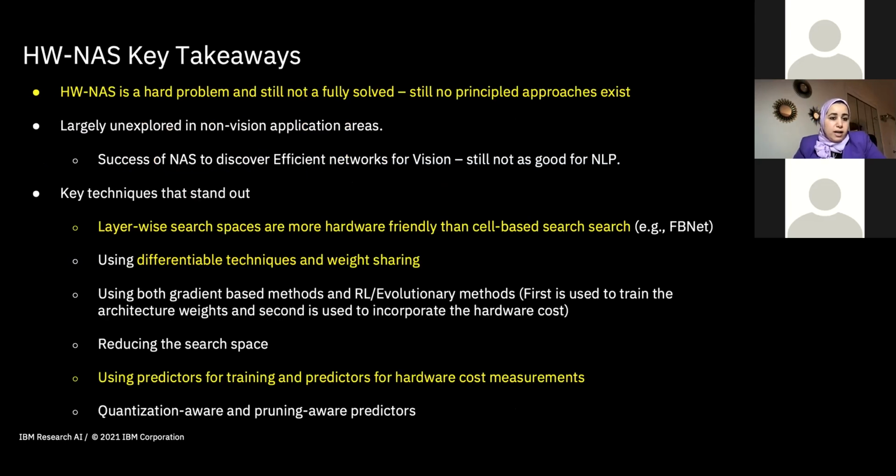So just trying to summarize some of the key takeaways. Hardware NAS overall is a hard problem and still not a fully solved one. And we feel that no principled approaches exist yet. So the key techniques that stand out in terms of the exploration that we've done: layer-wise search spaces seem to be more hardware-friendly than cell-based search spaces. Layer-wise search spaces, for example, are used in the Facebook FBNet approach.